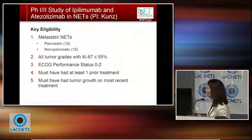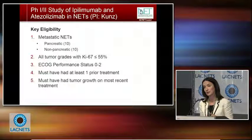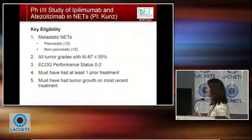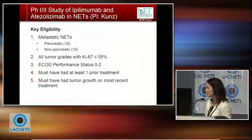This particular trial will allow all types of NETs. It will allow a slightly higher Ki-67, up to 55%, for reasons that we discussed earlier on the panel. Patients will need to have had at least one prior treatment and have progressing or growing tumors prior to being considered.